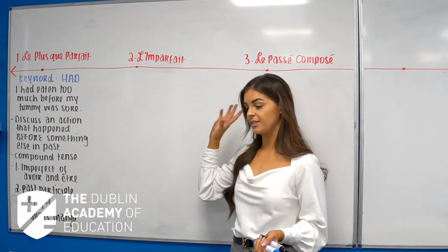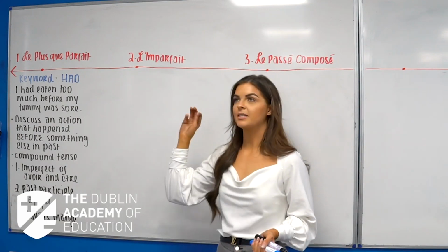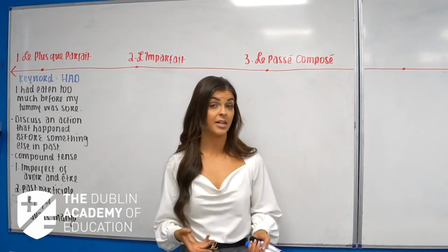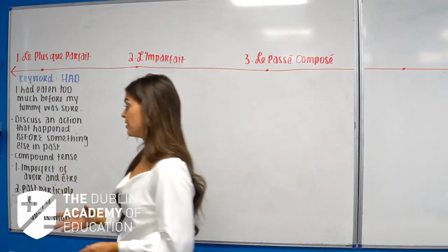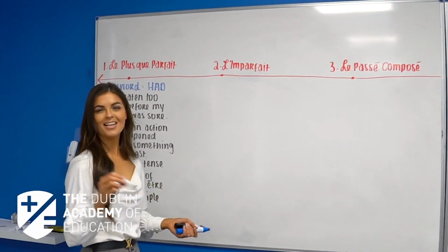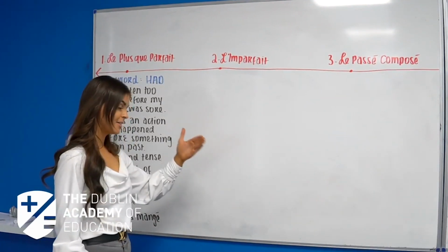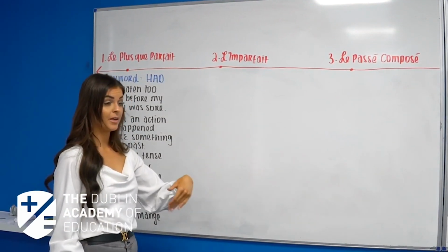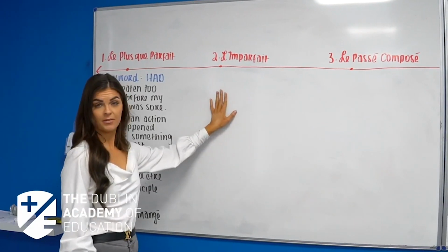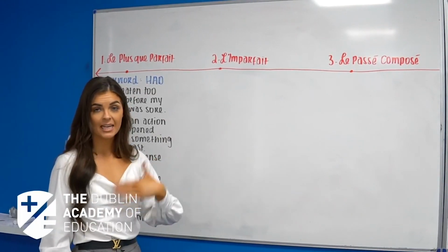But the easiest way for me to differentiate between the imperfect and the passé composé is if you imagine you're in 2nd or 3rd year and your teacher assigns you a project, okay? And you're put in partners, I was supposed to say couples, no, it's not Love Island. You're put with a partner and you are sitting there dreading having to do this project with your partner because you know that they don't do anything, okay? The imparfait is like that person who doesn't really do anything, that their name will be on the project but they don't take any action, okay?